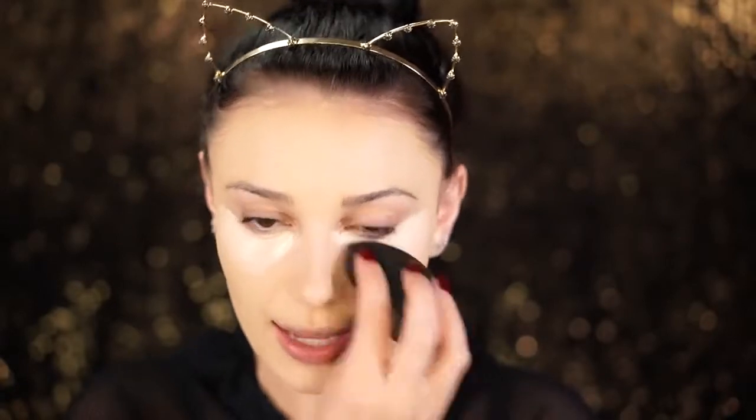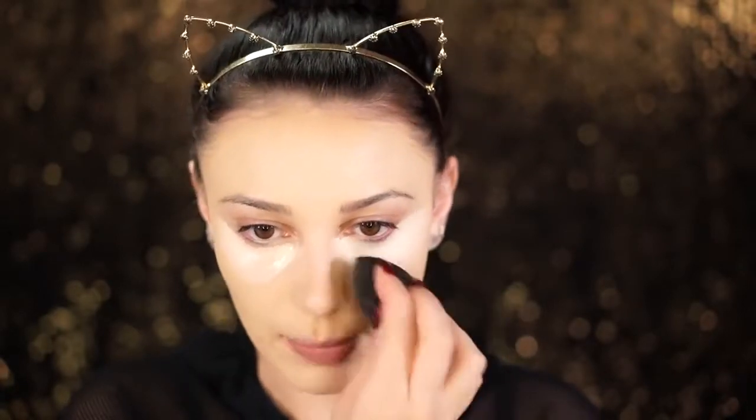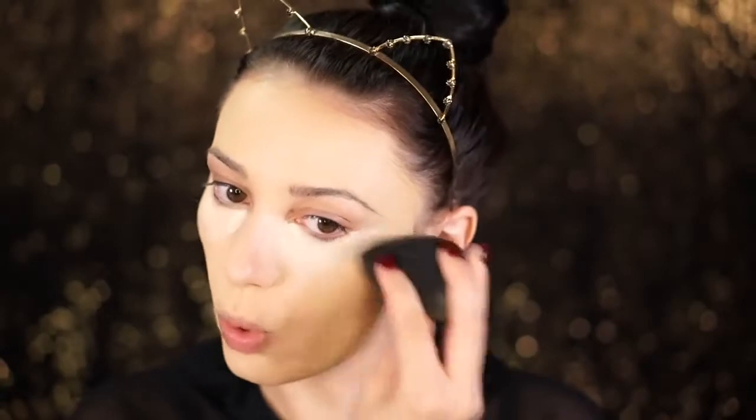So now I'm just going in with some concealer. And by the way, I am using the Tarte Shape Tape, and I'm using it in light and fair because I am a little bit paler. I usually let myself go back to my natural color in fall and winter. I am pretty pale naturally, but I normally self-tan.